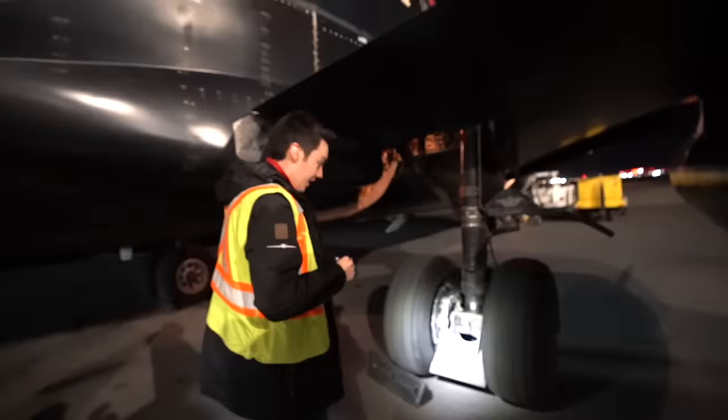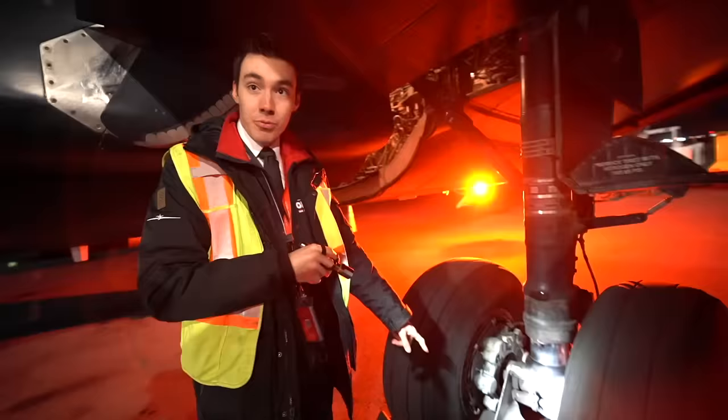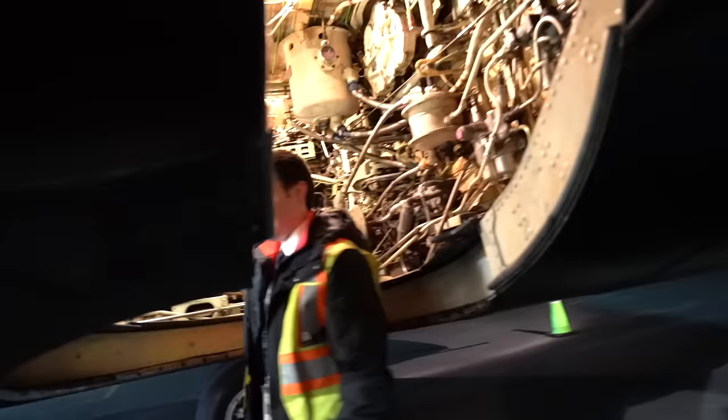That's another part of the gravel protection. It protects the flaps that are usually down for landing and takeoff. Protects them from gravel that might come up during the roll. You wanna come on in? Yeah.